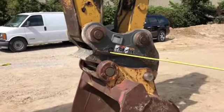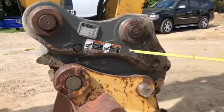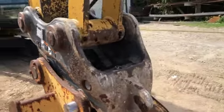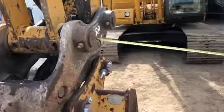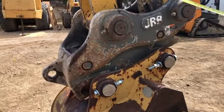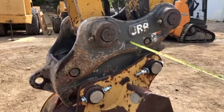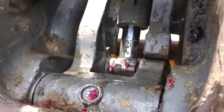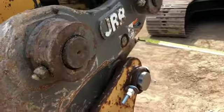This JRB coupler, the reason, you can see the JRB right here. These couplers are the best in the industry. They're second to none. As a matter of fact, Caterpillar makes their own couplers. Most customers prefer JRB. John Deere builds their own couplers. Most customers prefer JRB.